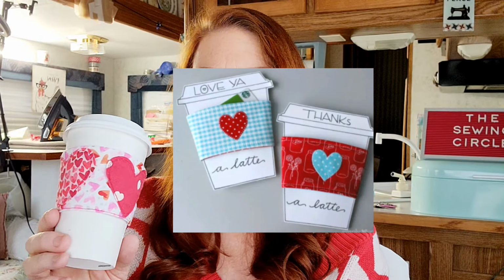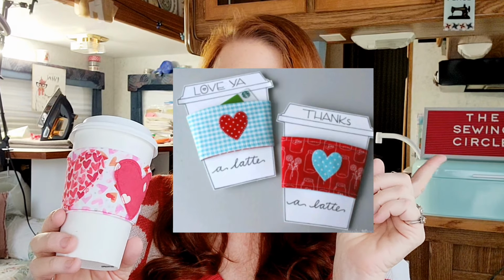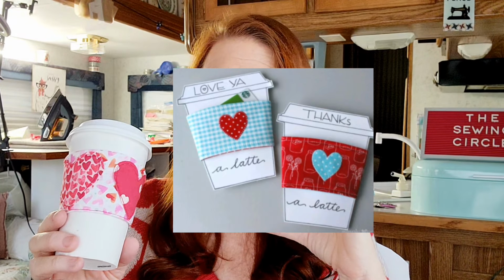My idea is to print off the label, which you'll see again here. It's a card stock, and of course, I love how it says, "I love you a latte." And then I will put a gift card inside of the sleeve, like a $5 Starbucks gift card for my gals. Now, along with that, I got really excited and decided to make each one a little mug rug as well out of the scraps of fabric.